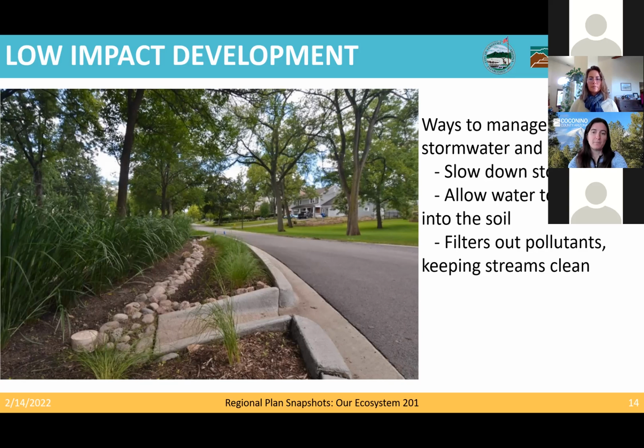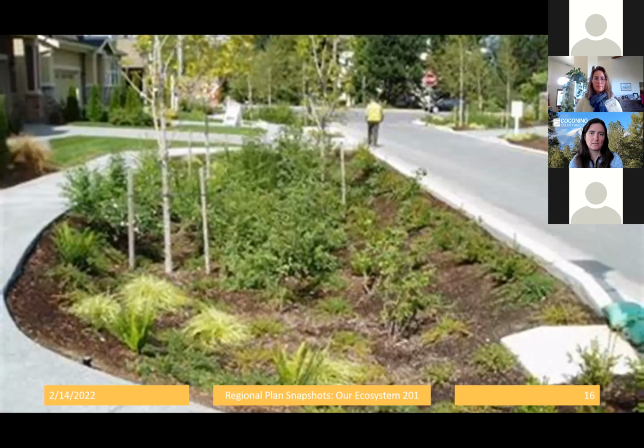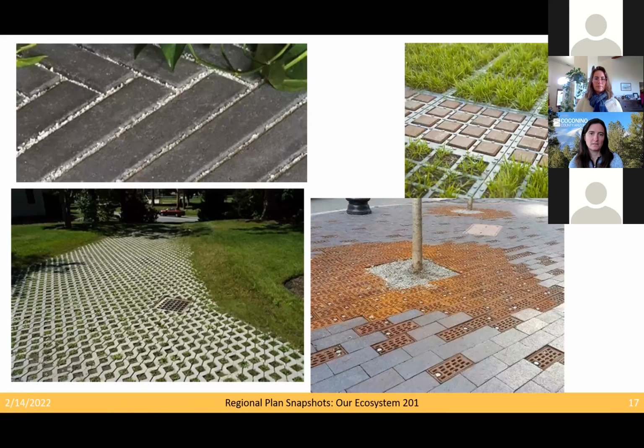And this is something that's being implemented in both the city and the county and is in the comprehensive plan. And the next few slides are just a couple examples of this. So next slide, real quick. This is an alternative to a cement culvert. Next slide. And here's another settling pond. Next slide. Not a settling pond, but a. And then these are alternatives to impervious surfaces such as driveways or sidewalks, which allow water to go through. Next.